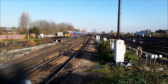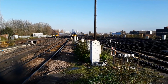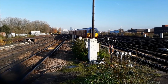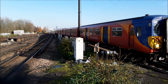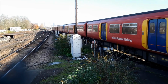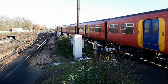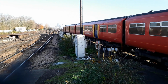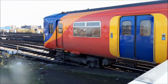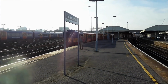Okay, our final train of the day is going to be a pairing of Southwestern Railway 455s. Leading the way is 455-736, off to Windsor and Eton, with 455-857 bringing up the rear. And as she works away and has some 450s head off to London Waterloo, I shall leave it there.